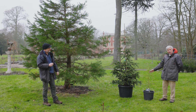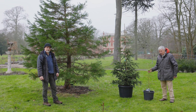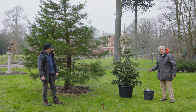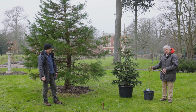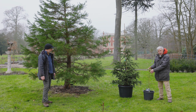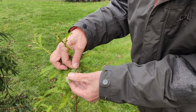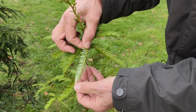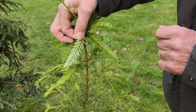Absolutely. And here, in contrast, is the coastal redwood. This is Sequoia sempervirens. This is the one that actually represents the tallest tree in the world. Now, let's just contrast it slightly because it clearly looks quite different to the Sequoiadendron. The Sequoia sempervirens has a leaf not unlike our native yew. However, underneath it has a white or grey underneath to those leaves.